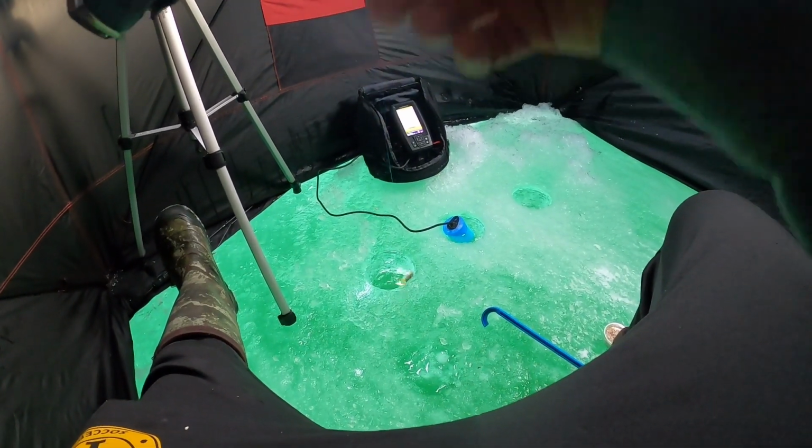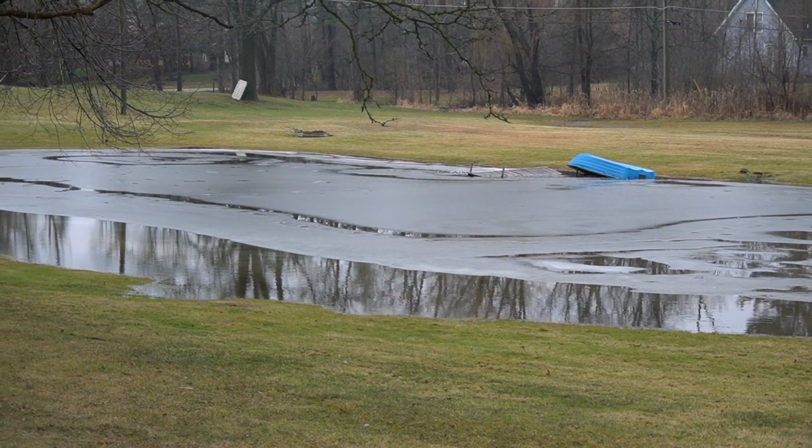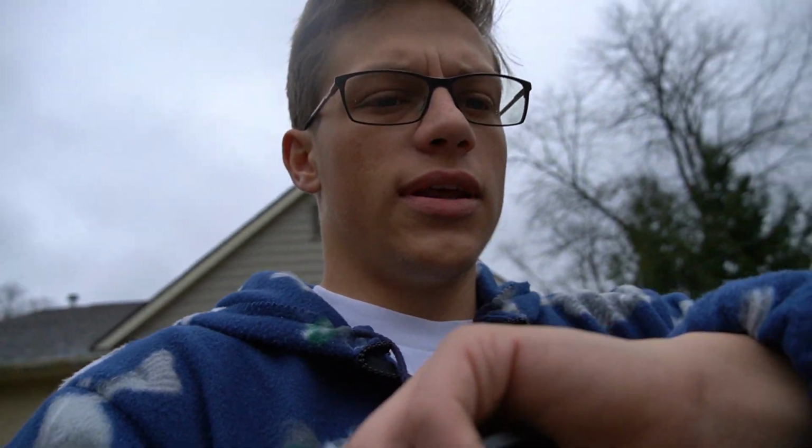I was literally ice fishing the other day, and now it's like 50-some degrees and raining, and the ice is all gonna melt. So, unfortunately, ice fishing is done here for a few weeks until it gets cold again. But it's literally like December 29th or 30th, I don't know, one of those days.